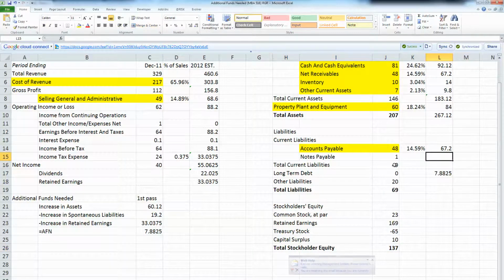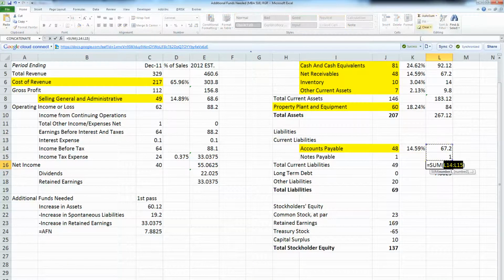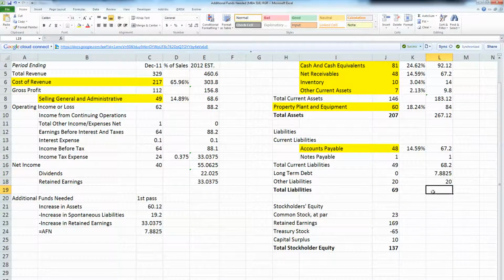So I'm just going to assume that my notes payable will remain the same. I can calculate my total current liabilities. I'm going to use auto sum to do that. Just double check to make sure it sums the right cells. Other liabilities I'll leave the same, but if there's any reason in the real world to expect those to change, go ahead and change them. I'll use auto sum. Let's see how it does. What I really want it to sum would be current liabilities, long-term debt, and other liabilities to give my total.